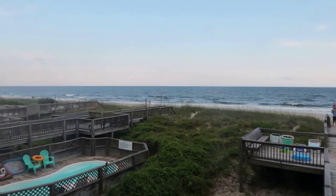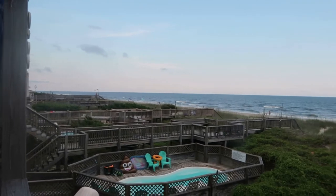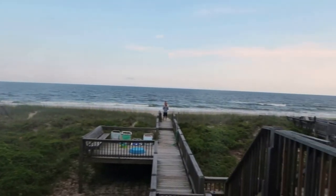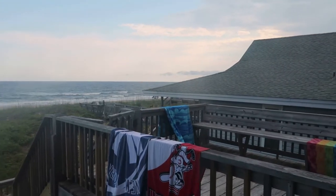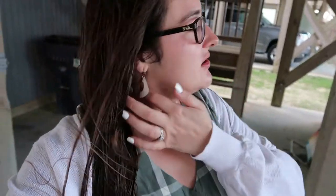So pretty. That is our house tour. It is really, really pretty here and nice. We've actually stayed in this house before, but they remodeled it and it looks a lot better, don't we think? I wasn't in this house before, the first time.